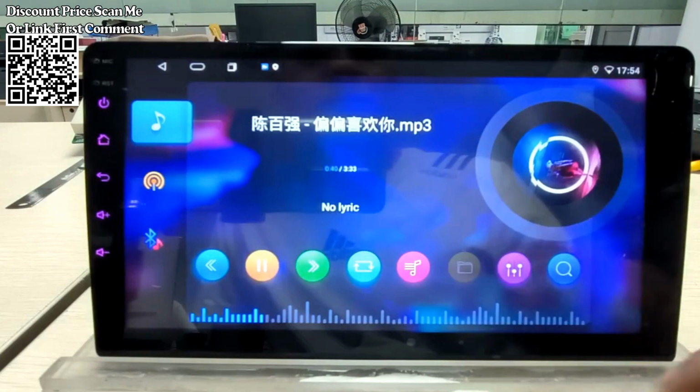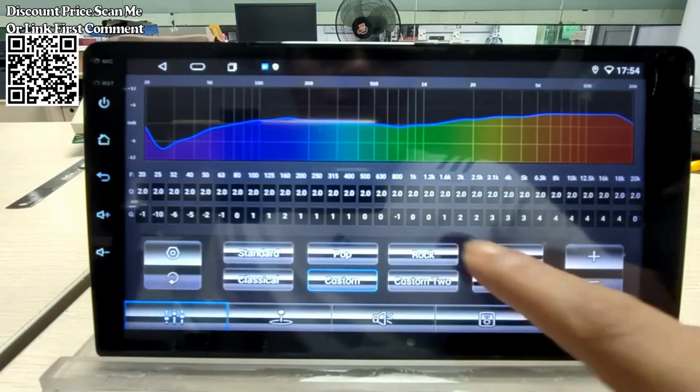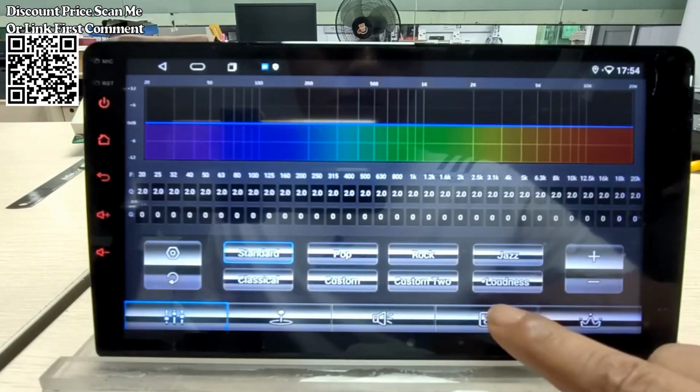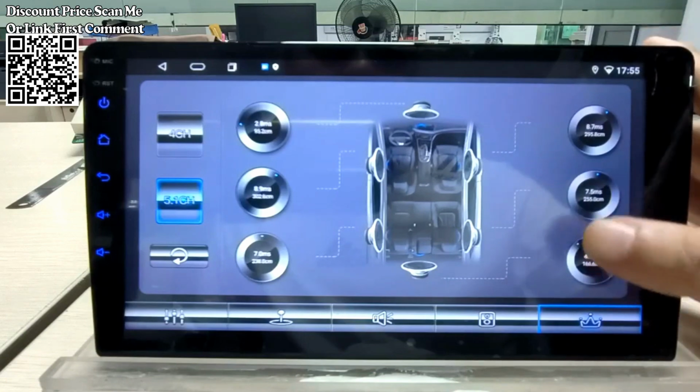Start a smart journey. A variety of maps can be downloaded at will. Enjoy the fun of driving and travel the world safely. Support CarPlay. Support Android Auto. ADAS driving warning function. If you are too close to the vehicle in front or deviate from the current driving track, it will alarm and remind, making your driving safer.